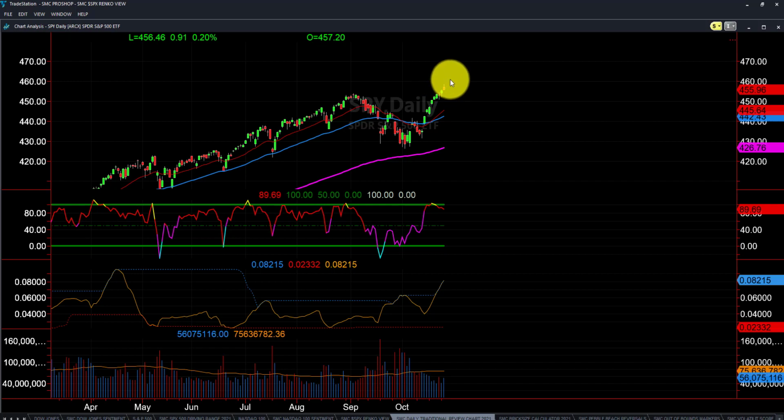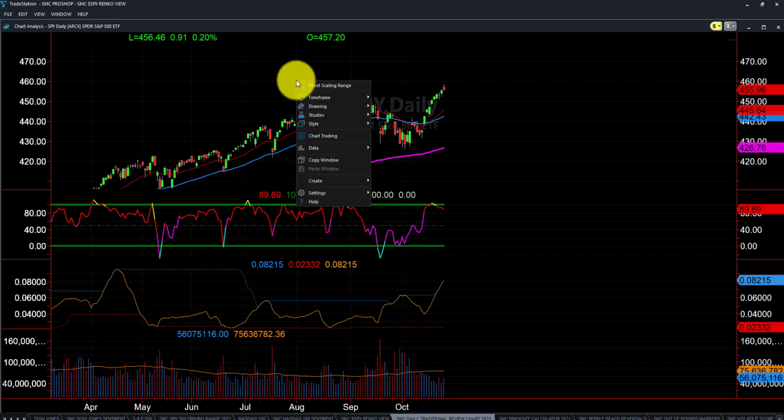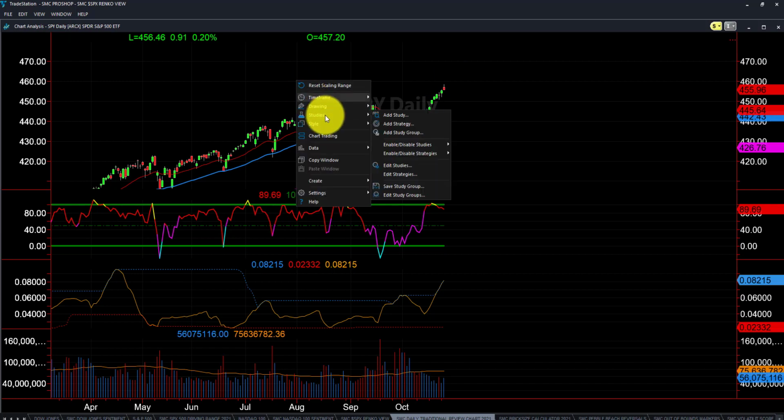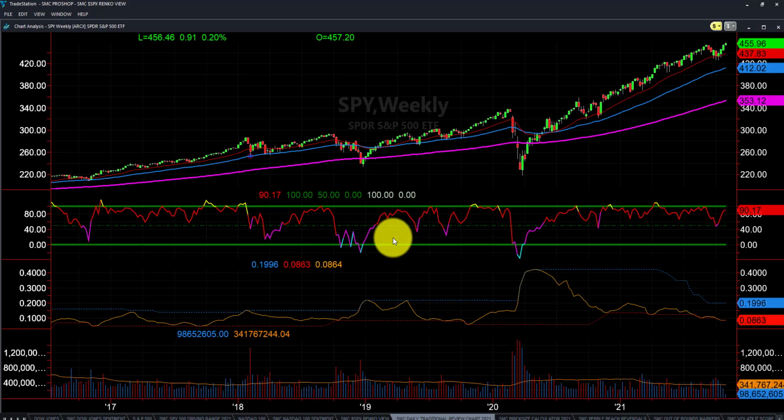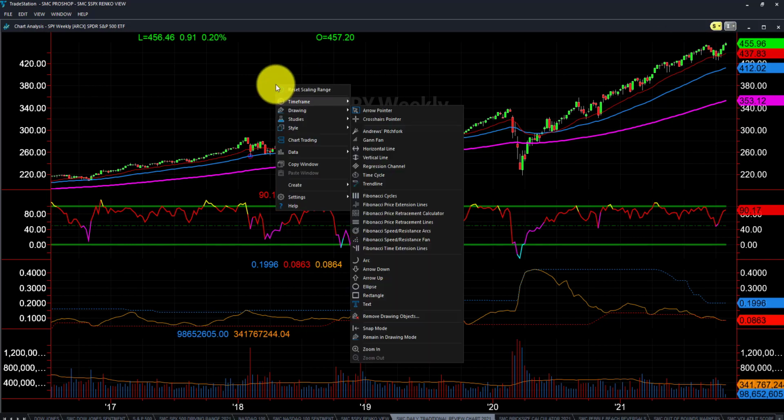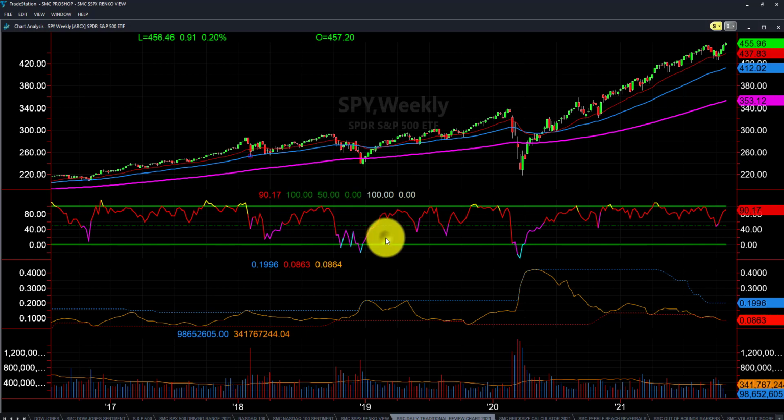May take a little bit. There's still that momentum, but that's what it's telling us. Let's just look at a weekly view here real quick. Yeah, depends how this week finishes, but that's what it looks like to us. Signal candle on the daily.